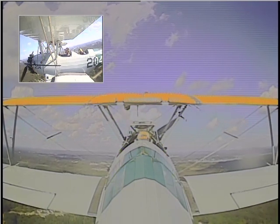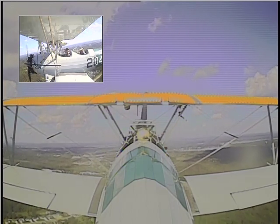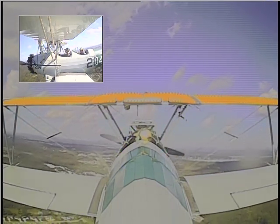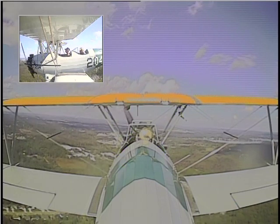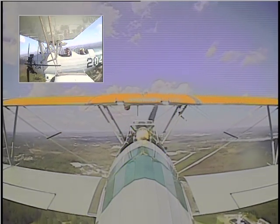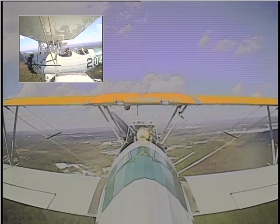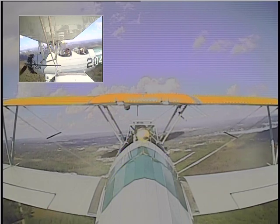All right. So here we are back at 1,500 feet. That's going to be our pattern altitude. Now, do you have the airport in sight? It's right over the nose. Yeah. All right. Stearman 1, report about a mile out. We'll call a mile out, Stearman 1.